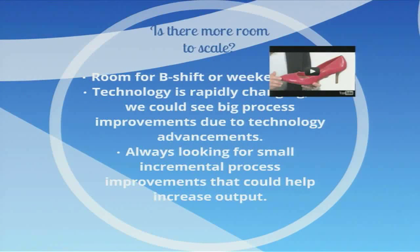So, is there more room to scale? Sure, there's always room for scaling, right? So, again, just keeping in mind the efficiencies, currently where we're at, there's no more room to necessarily build more video bays. So one of the things that we've talked about is moving into a B shift. So we try to keep it super fun.